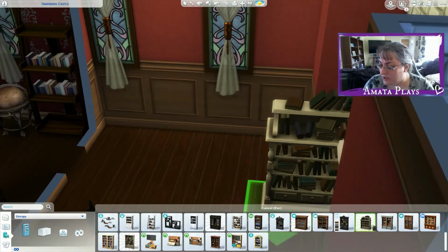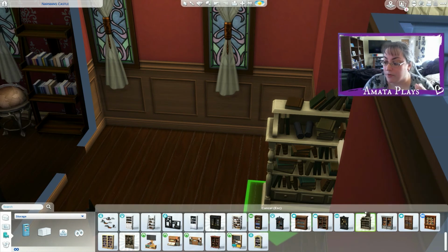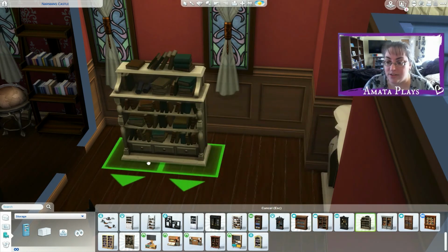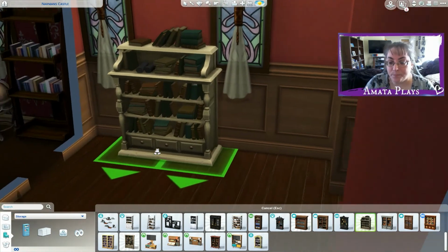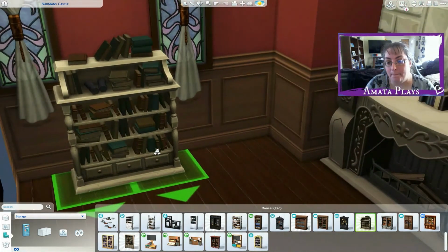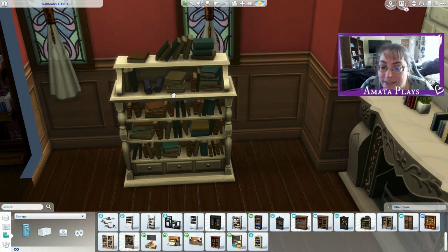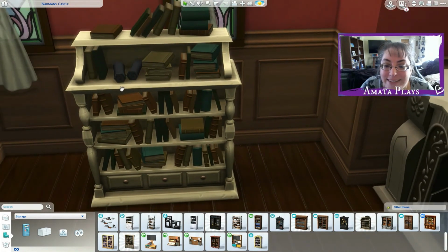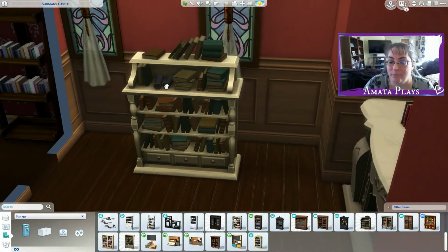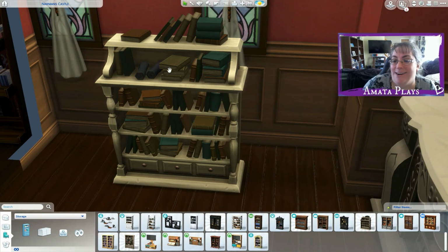Oh, I love this one. This one is the Deep Thoughts bookcase from the Writer Career base game, but you have to use the unlock to unlock it so that you can use it in a build or free building. But look at that. You have 2 scrolls on it. Like, freaking scrolls? That's hysterical, right? That's crazy. Posters or towels, rolled up towels or something.